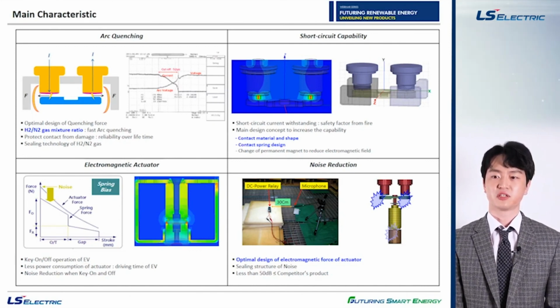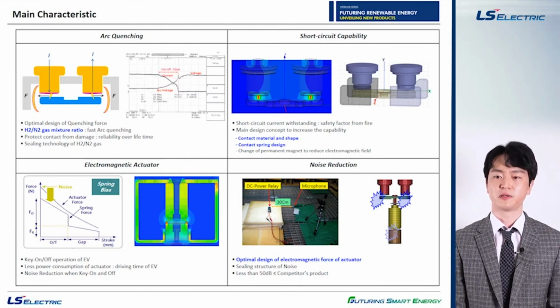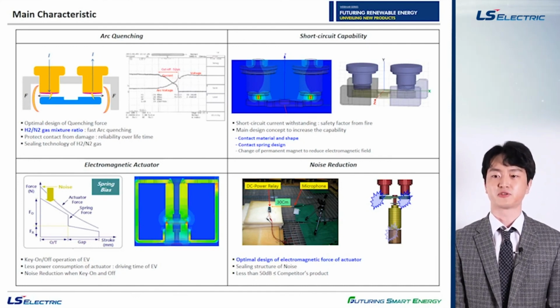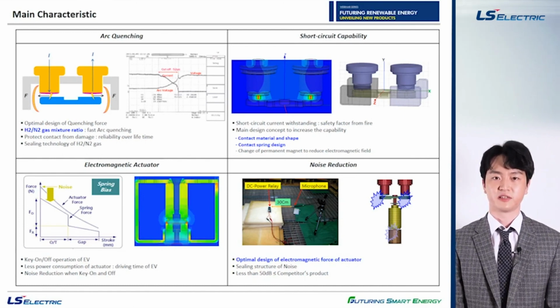Thirdly, the optimal design of the electromagnetic actuator should be considered with EM mapping technology. Last but not least, the noise reduction technology should be applied to the design, following not less than 50 decibel during actuating force arrangement. Based on the previously mentioned considerations, we are able to mass produce our DC contactor lineup with technical confidence.